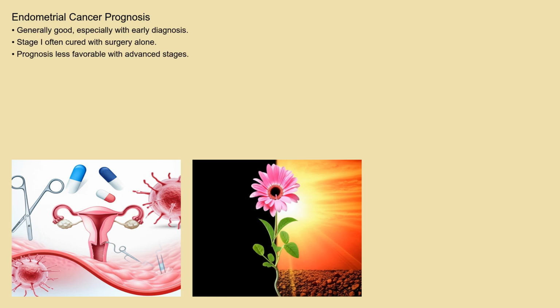The prognosis for endometrial cancer is generally good, especially when it's diagnosed at an early stage. Most women with stage I cancer are cured with surgery alone. The prognosis becomes less favorable as the stage advances.